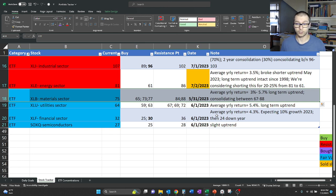on May 31st, so about a year, 1 month ago, it was trading at 75. We had buy points noted at 65, 73, and 77, with resistance points at 84 and 88. We noted it was fair value, meaning I felt like it was appropriately priced. So, not necessarily a good time to buy, but also not a bad time to buy.